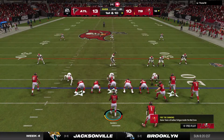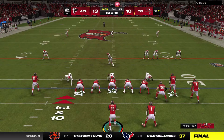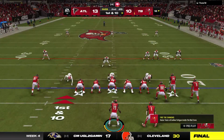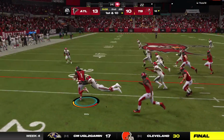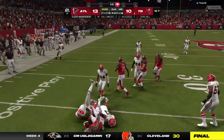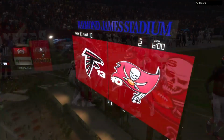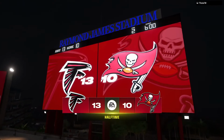Okay, ready? 19 Tiger, 19 Tiger. And they're just going to run it here up the middle. And this one will go to the 28-yard line. That's it for the first half. 2 more quarters to go. We'll have plenty more to see after the break.